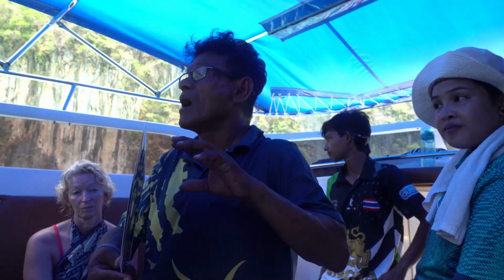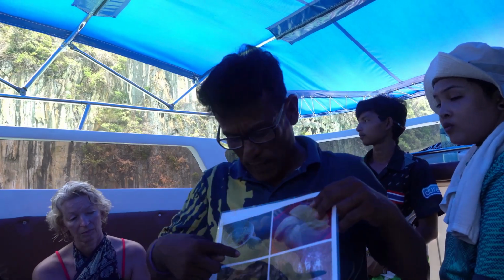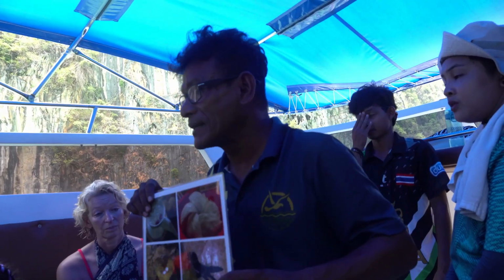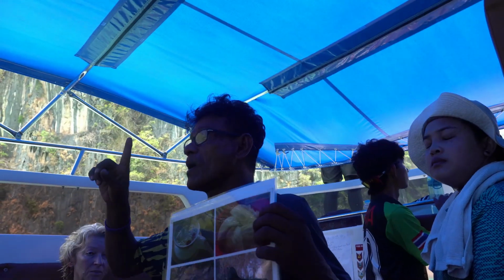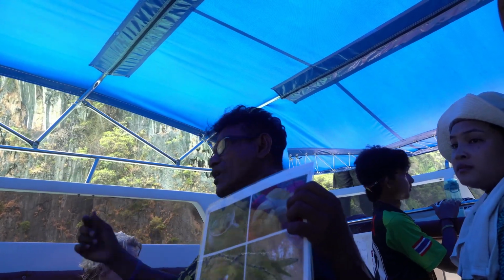And right now, in the market, a price of bird nest, 400,000 baht per kilo, about $10,000 for 1 kilo of bird nest. From here, 1 minute, we go biking cave, photo, bird nest, and snorkeling time.